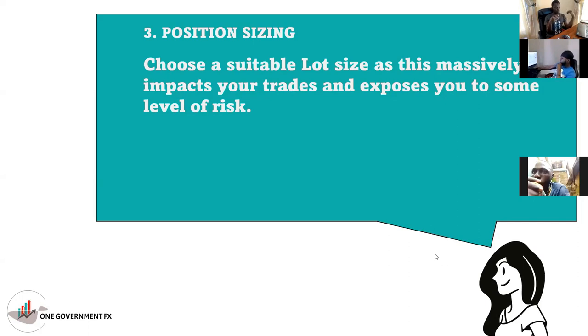So let's explain lot size. Lot size is the unit of the currency you want to buy. For instance, if you want to buy one car, one is your lot size. If you want to buy two cars, two is your lot size. That's the quantity of that car you are buying. So in the market, the lot size is the quantity of the currency you are buying. I hope that is clear. So that's basically it.